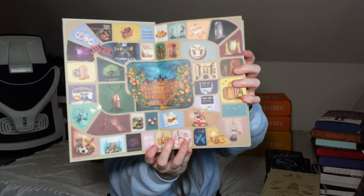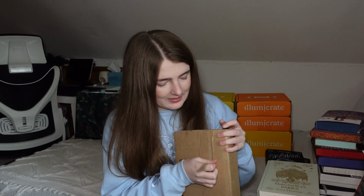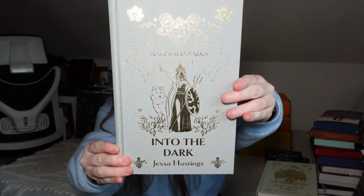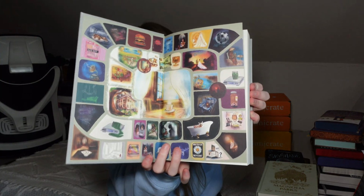Oh, I love this. There's so much detail in this, and all these things mean so many things. I'm obsessed with these. This one here is Magnolia Parks: Into the Dark, and it has a little teaser in it for something, which I already know what it is. Can't get it open again. So this is Magnolia Parks: Into the Dark, and this is the end paper design. So those are all the parcels from Waterstones.